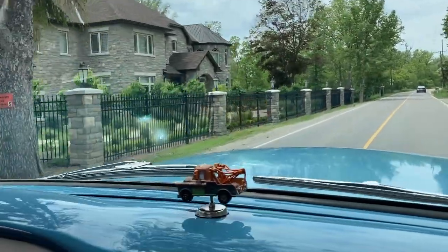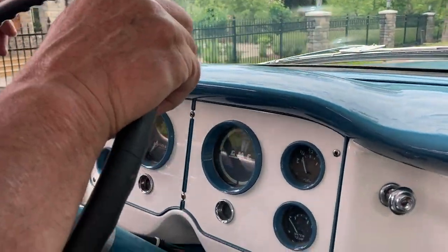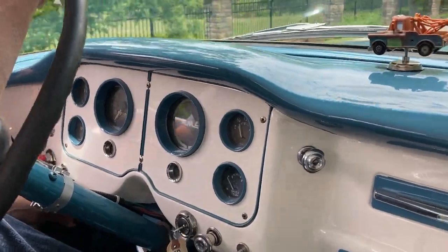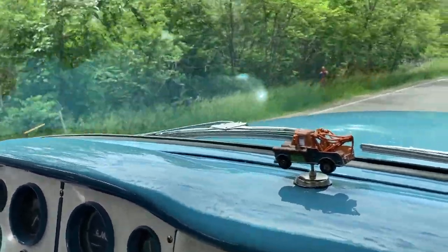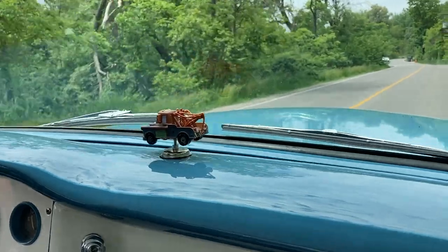Hey, Glen, I just noticed this center dial, it's not really a dial, it's just GMC. Yeah, there would have been a clock in there, I think. Oh, really? Another clock delete. Okay. Look at this thing. Now, did you add that? Yeah, I did. Okay. Yeah, that's Mater. That's her mascot. I love it.